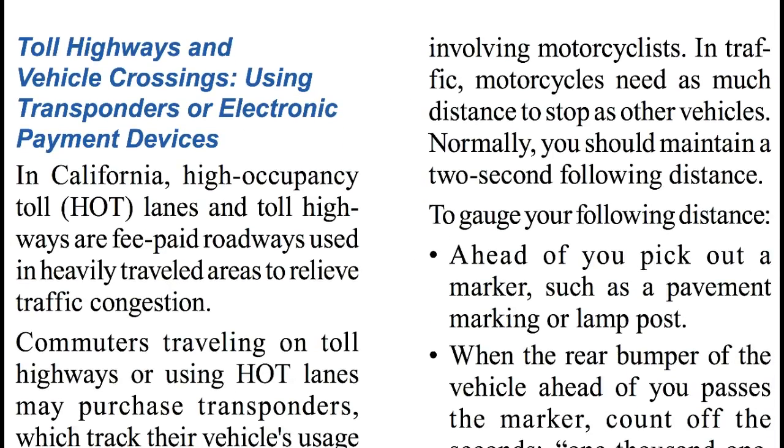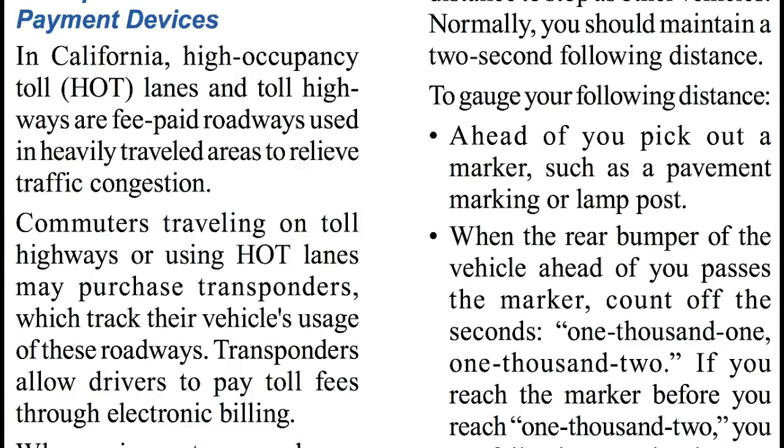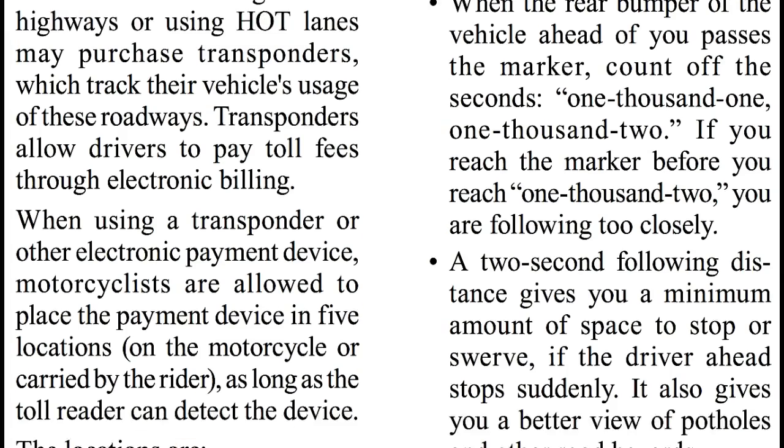Toll highways and vehicle crossings using transponder or electronic payment devices. In California, high occupancy toll lanes and toll highways are paid roadways used in heavily traveled areas to relieve traffic congestion. Commuters traveling on toll highways or using HOT lanes may purchase transponders which track their vehicle's usage of these roadways. Transponders allow drivers to pay toll fees through electronic billing.